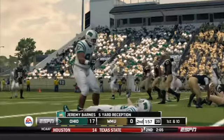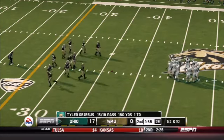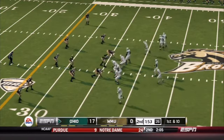Brought down right around the 36-yard line. That's good for a gain of 5 yards. First down. First down, 10 yards to go. Ball on the 36.